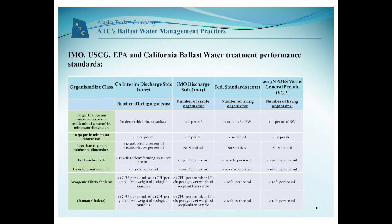Well, since that interpretation had been made when the Coast Guard was setting up their standards, they said no, they didn't interpret viable as not being able to reproduce. They said no, it means it's dead.